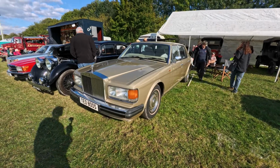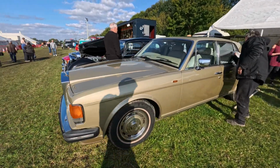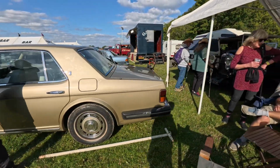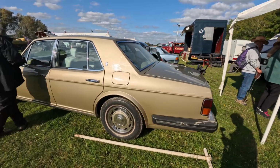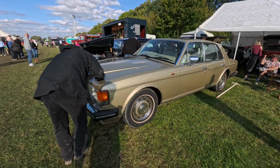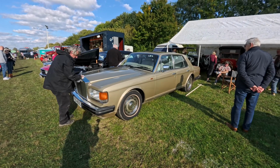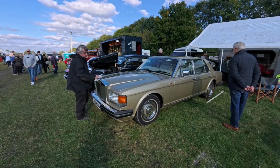Nice Rolls, one for Paul of Life on Cars. Really nice Rolls, this guy's nicely polishing it. I don't know which Rolls it is. Have a quick look. Doesn't actually tell us. Now that you're an aficionado of Rolls Royces, Paul, maybe you'll be able to tell us what model this is. Really beautiful looking car. Not for me, I have to say, but yeah, this guy's clearly looking after it.